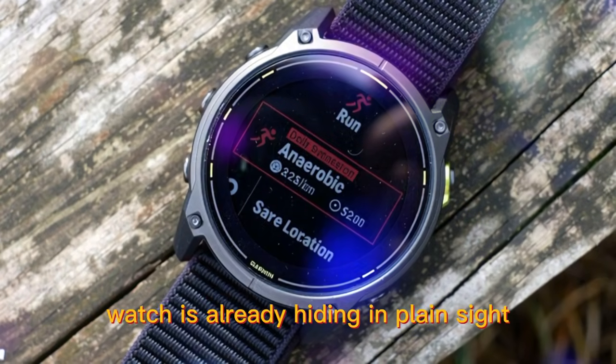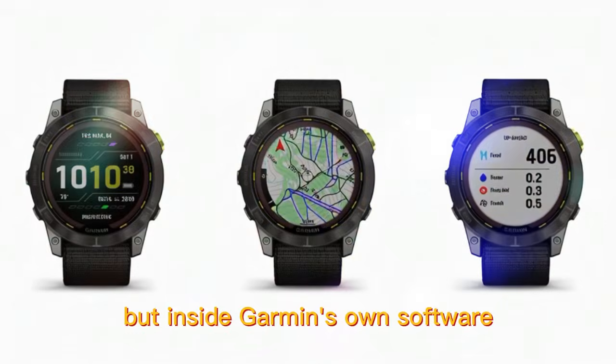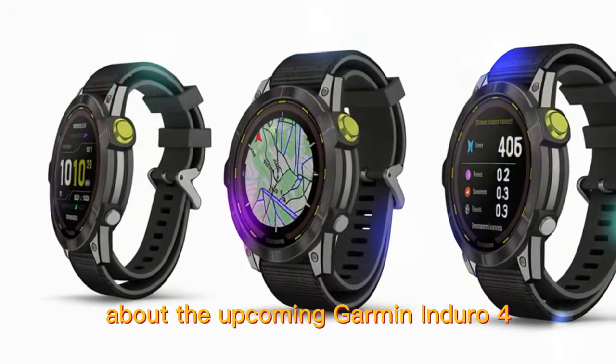What if the next Garmin watch is already hiding in plain sight? Not in a leak, not in a rumor, but inside Garmin's own software. That is exactly what just happened, and it changes everything about the upcoming Garmin Enduro 4.